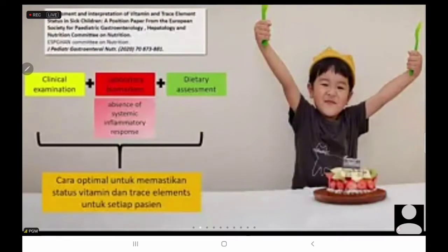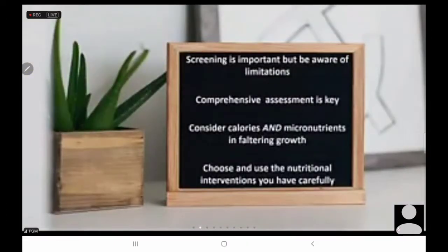So when we're looking at those key nutrients, we just need to remember from the ESPGHAN guideline that the optimal assessment of nutrient intake, such as iron and zinc, requires not just a biochemical marker, but an assessment of their dietary intake and a clinical examination too. Next slide, please.